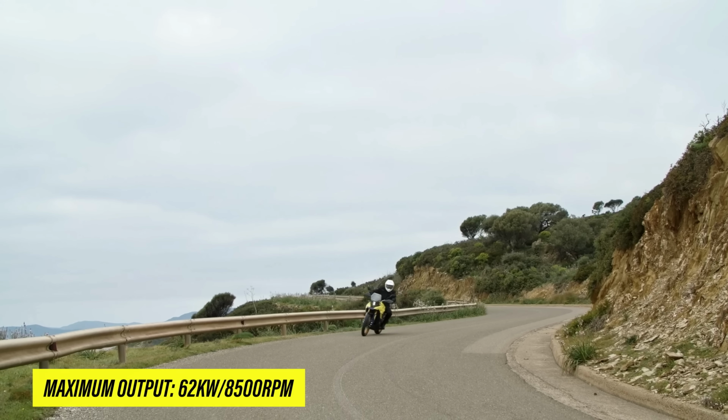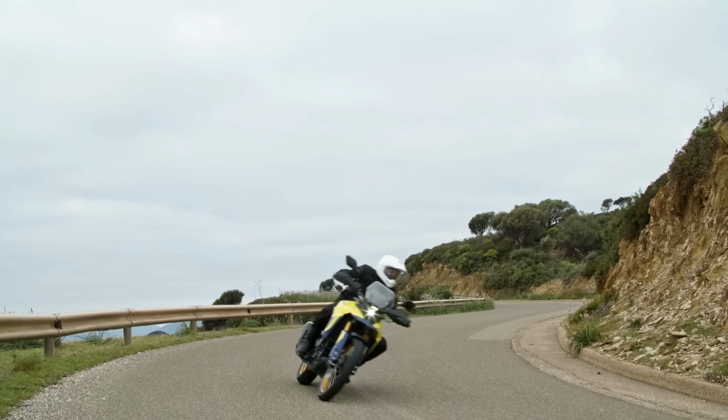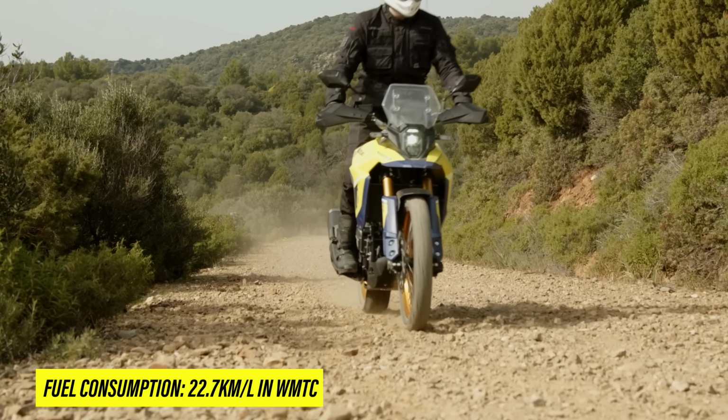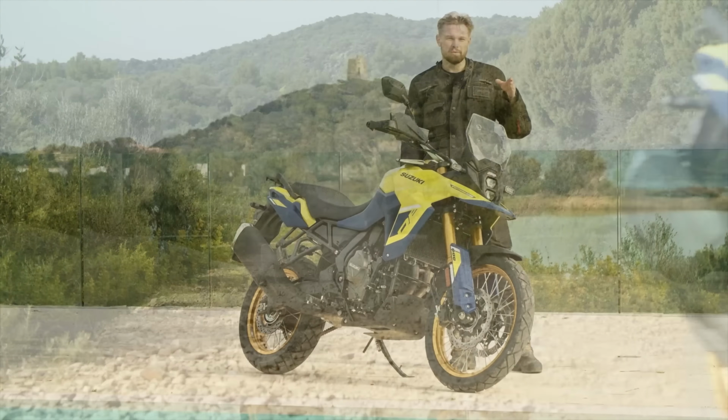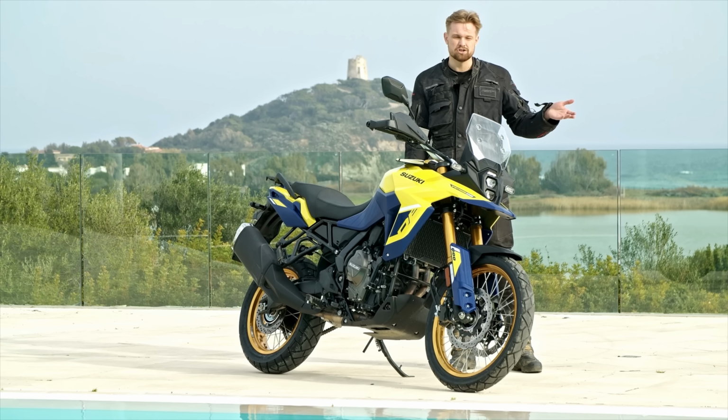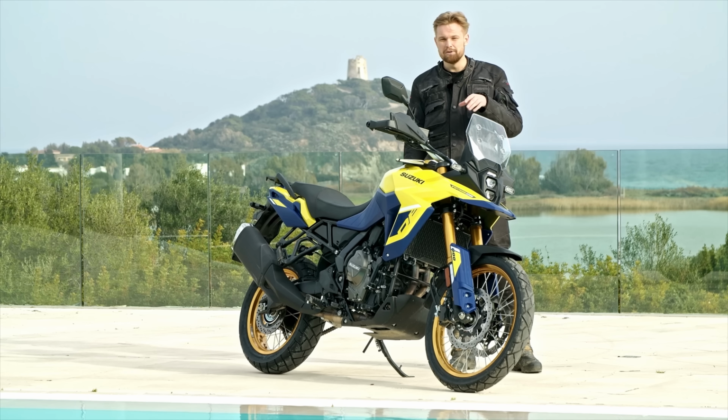But it's got so much character, on the road and on the trails that we've been riding on over the last 2 days, I've been really impressed by this bike. So much so that I thought, if it wasn't called a V-Strom, if it was like a DR800, if it was a resurrection like the Honda Transalp, people might take a little bit more notice.